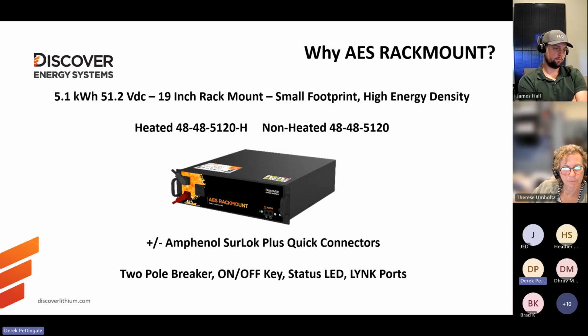There's a 2-pole breaker on the battery module itself, so that breaks both positive and negative. Another feature of safety and protection. There's an on-off key on the battery. A little green status light comes on, which tells you the battery is on or off. And then our communication ports are on the front of the module.